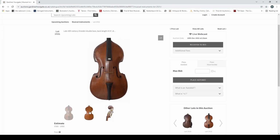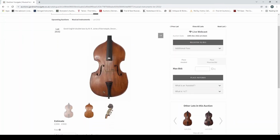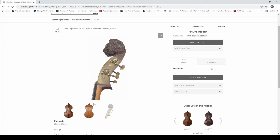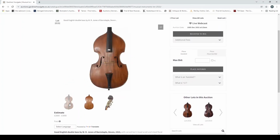Late 19th century Dresden double bass. Good English double bass by W.R. Jones of Barnstable, Devon. Ooh, nice lion head on that. That's quite cool. 1923. Yeah, that's pretty cool.